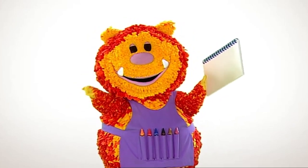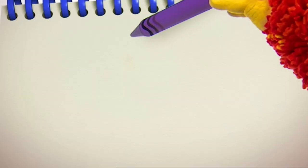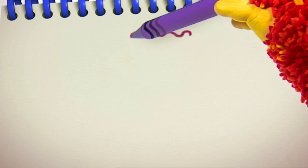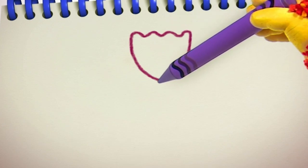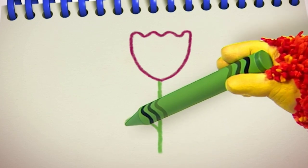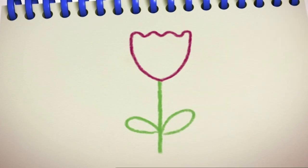Let's use our wavy line again to squiggle a flower. Ready? Up and down, up and down, up and down, up and down. There, that's the top of our flower. Now, two curved lines at each side. One, two. A straight line for the stalk and two leaves. A lovely flower.